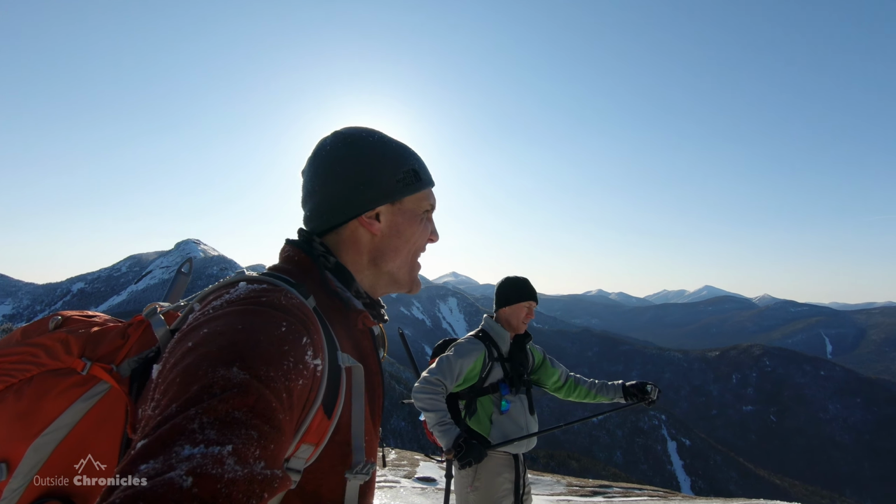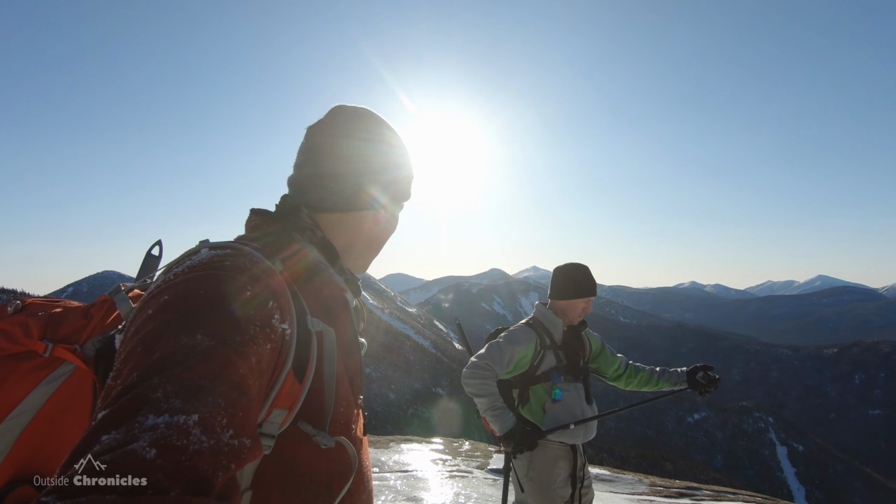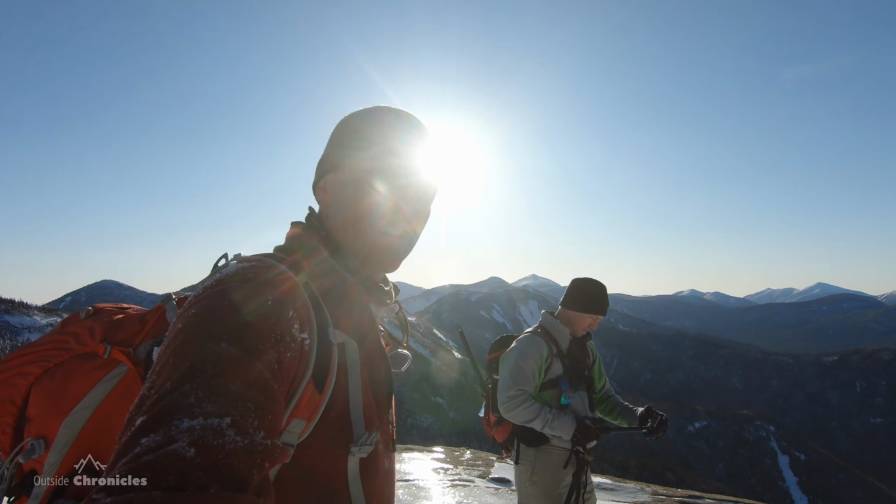Summit of Armstrong, another winter 46er for me, number 35 for Tom. Still beautiful skies, a little more wind up here, but just a crystal clear day. We really lucked out. But that is just an awesome view of Gothics behind me. Incredible. I love it out here.